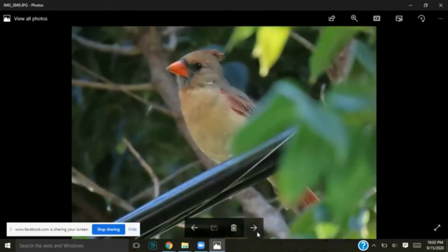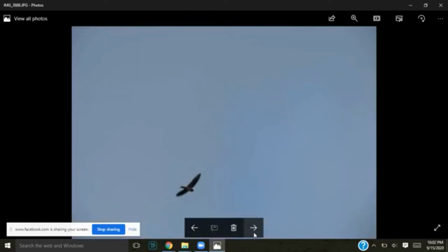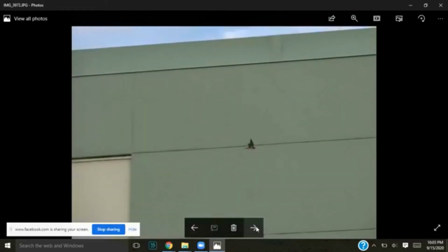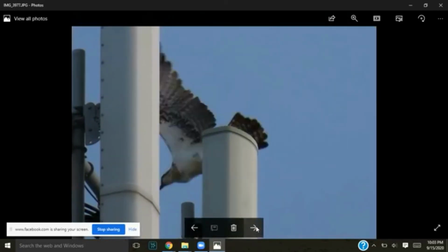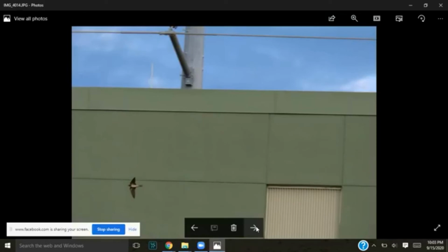Hopefully he's got some bugs. A nice female cardinal. And okay, this is all my barn swallow attempts. Oh, there's a big osprey in between attempted barn swallow shots. And we have an osprey in between barn swallows.